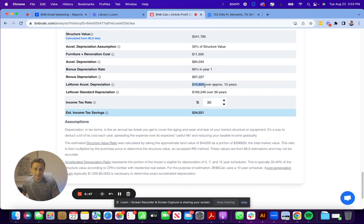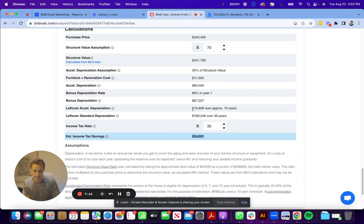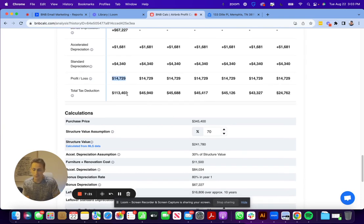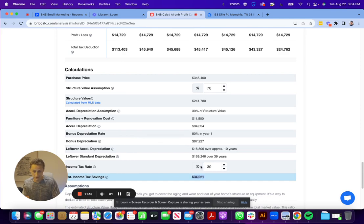Again, we still have some leftover accelerated depreciation. We only took 80% of what's on that 5-year schedule. So there's still some of that left. And there's also leftover standard depreciation, things that were on a 39-year schedule. So we're showing 67,000 in bonus depreciation year one, assuming we're at a 30% tax rate. And then we also have the other, again, there's more than just even that. This property is showing a loss, for example, based off the initial calculation. We didn't really dive too much into that, but we're showing a tax deduction from a loss of 113,000, and that includes this bonus depreciation. And of that, 30% is a $34,000 income tax savings.